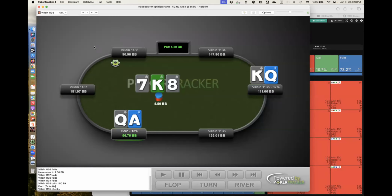Ace queen on a king high board. It's marginally made, so I should check. I have the queen of spades, so I can bet. A king is bad for the big blind, so I can bet. The big blind has a king, so I'm sure I'm going to bet.